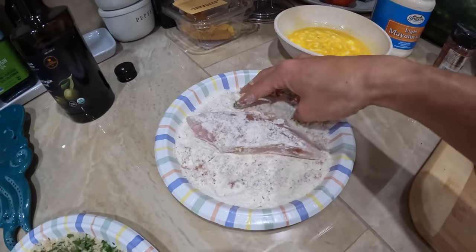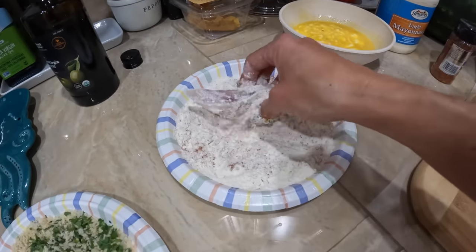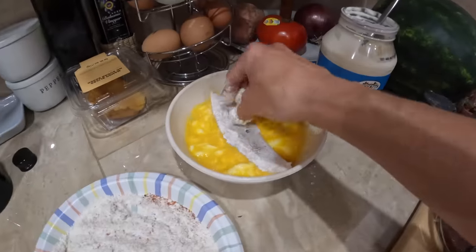Super, super excited to try white margate. I have never eaten it before. I heard it tastes like snapper, so super stoked.